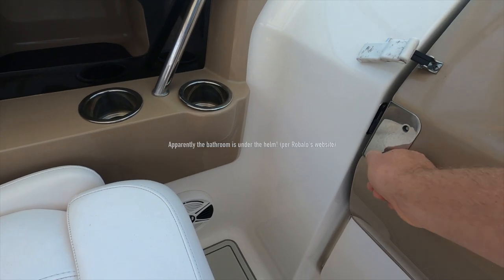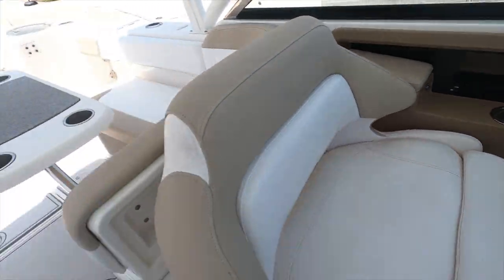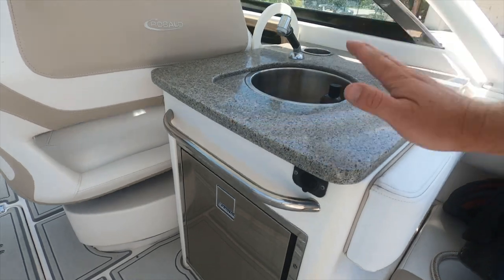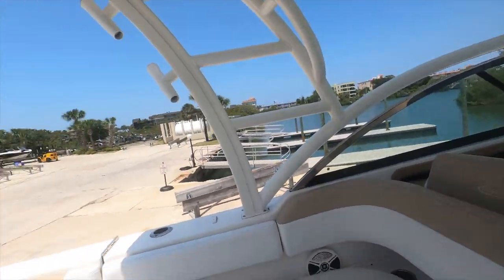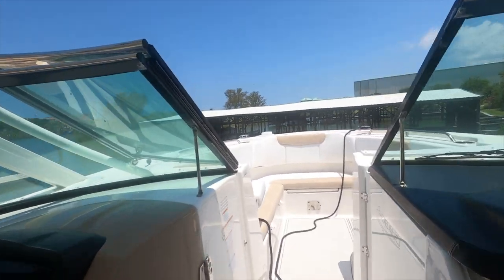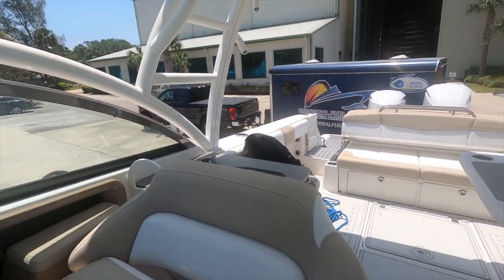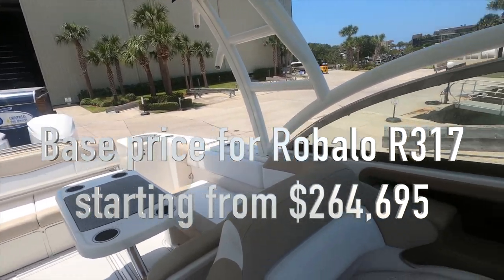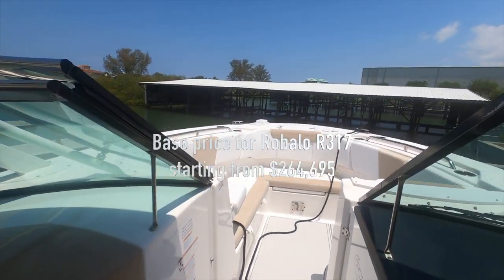Lock that back how we found it, and try and go find some fuel tanks. I like this as well. Got the built-in refrigerator, built-in sink. Definitely a day boat, but with this big hard top. And it's beamy, wide, with this hard top staying nice and cool under here. So, anyway, not a whole lot to it, but like I said, a great day boat if you want to entertain a lot of people. These Robalos are a decent find for the money.